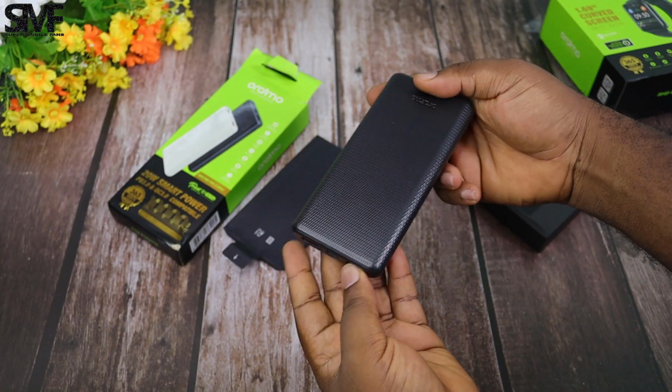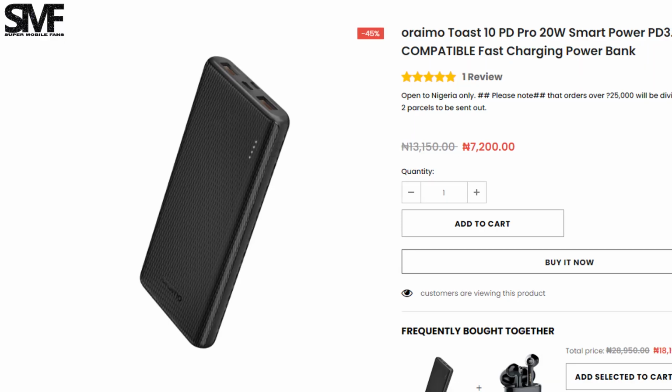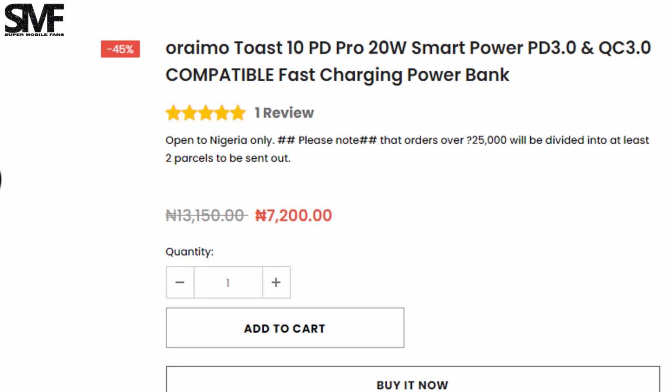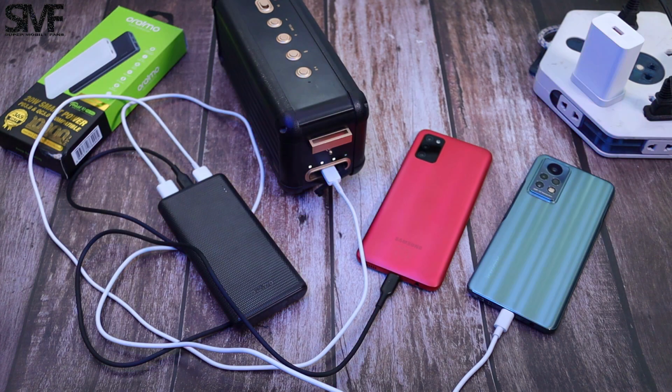In conclusion, the Oraimo Toast 10 PD Pro 20-watt power bank is an amazingly fast charging power bank, and for the price of 7,200 Naira or $15, it is a good deal. There is a lot of room for improvement in the next version, like no charging speed compromises when using all 3 ports at the same time.